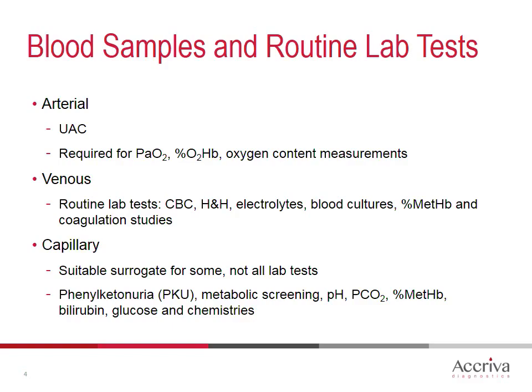So to start with, the different, obviously, blood samples that we take for different reasons. Going, if you will, to the most extreme, UACs. UACs are really where we're going to get that true oxygenation area, whereas a venous sample or a capillary sample is really not going to be able to reliably trend. It is not accurate, especially when we get to a peripheral sample, and most definitely when we get to a capillary sample. We'll talk a little bit more about that in the next slide. And is really one of the few areas that, from an arterial perspective, that we need to have a true sample. That is for oxygen content, percent oxyhemoglobin, and for PO2.